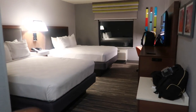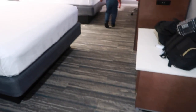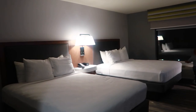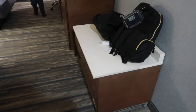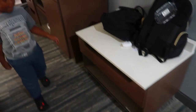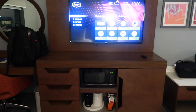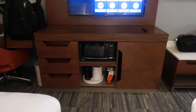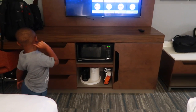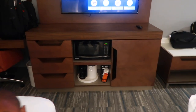This is a two queen bedroom suite, 436 square foot. I love the floors. This is carpet, of course, but I love the aesthetic, the gray. It's a very neutral tone, not too loud, not too bright. And over here we have a desk with a drawer. I like how minimalistic the entertainment system is. It fits perfectly in this room. It's the perfect size. The good thing also is that they provided us a microwave, because at the Hollycoa Hotel, we had to go down the hallway to warm our food up, and that was a big inconvenience, but we managed to make it work.